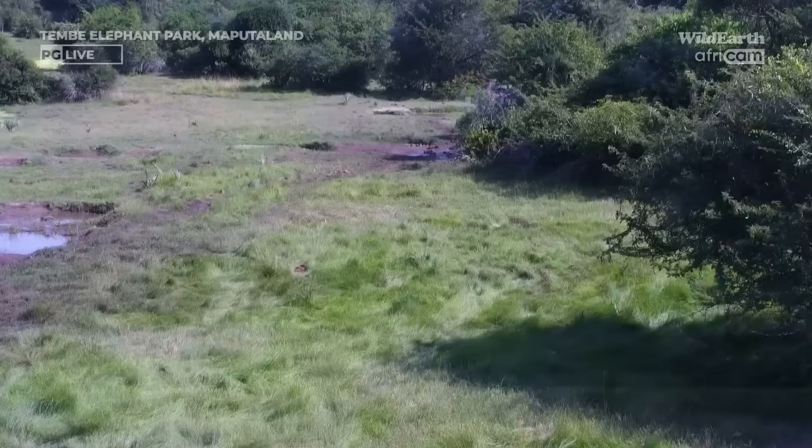And just like that, the heaviest mammal to walk anywhere on land on planet Earth vanishes behind a couple of bushes. Elephantums, if you will.